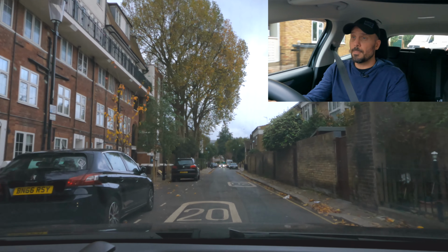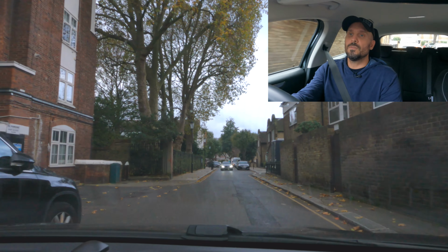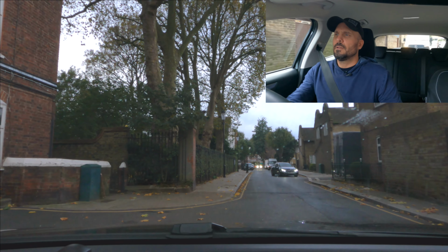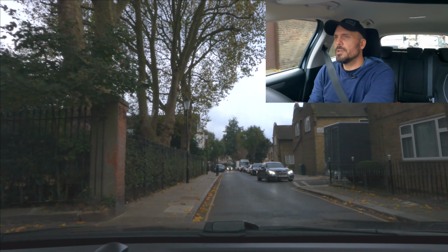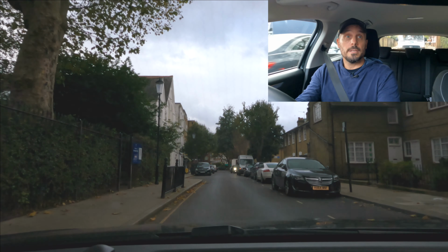Now I've entered the road because he's quite far ahead. I can see there's a gap on the left-hand side. So I'm going to check my center mirror and my left mirror, and I'm going to move into this gap. Now he's also done the same thing. The reason why he's done the same thing is because there's a massive van behind me. The other guy has decided to move in.